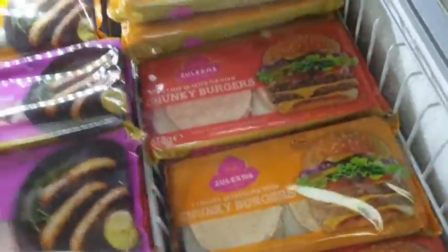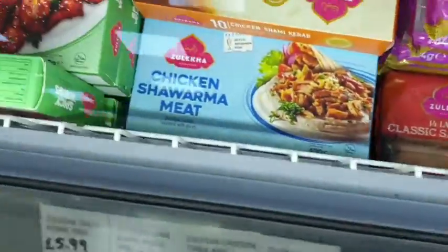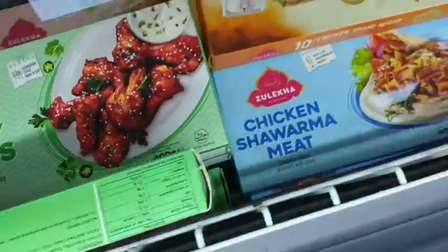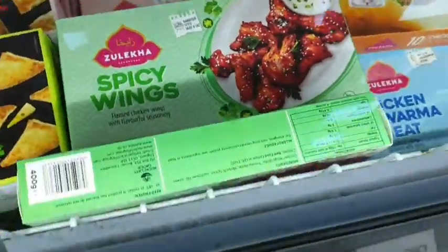Okay, this is where the fish fingers are. Even the chips here, like these. And the chicken nuggets, as you can see, chicken nuggets. And the samosas, burgers, beef classic sausages, chicken. And there's chapli kebabs, spicy wings.